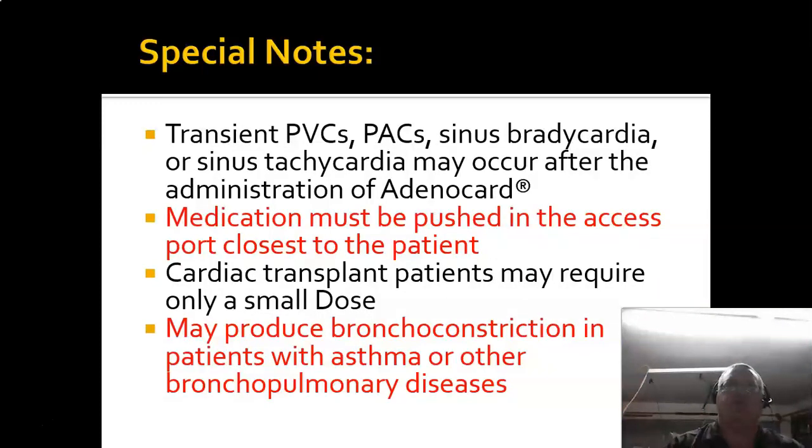It's usually no longer than 15 seconds at the very most. But while you're sitting there looking at it, it feels like half a day. So you need to push this med closest to the heart. If I've got a central line, that's the way I want to give it. If I've got a small vein in my hand, I would probably look for something bigger, maybe an external jugular or something higher up on the arm, okay?